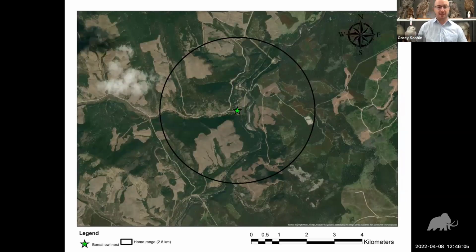This is a map showing the landscape around the one nest that we've sampled so far. That one boreal owl nest in the natural cavity, that nest location is the green star right in the middle, and that's a 2.8 kilometer radius around it. That's the maximum foraging range that an adult boreal owl will use. And so we can start to look at the relationship between the small mammals that we've found in those pellets and those landscape features.